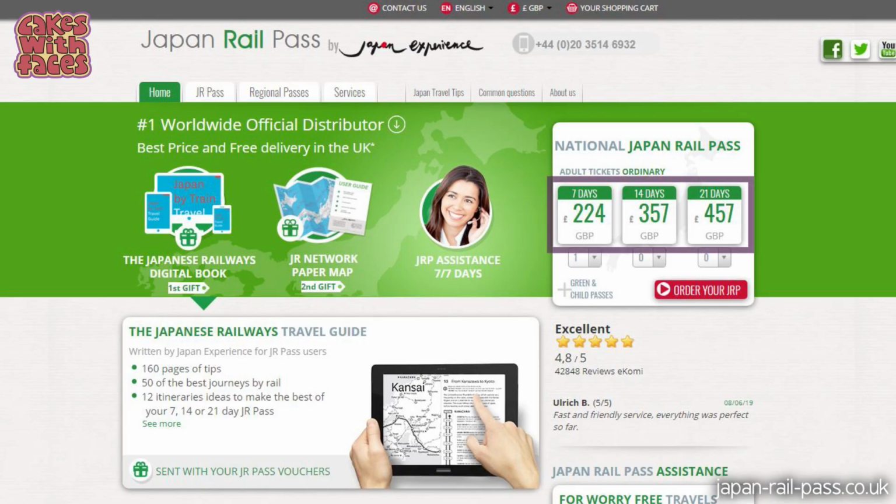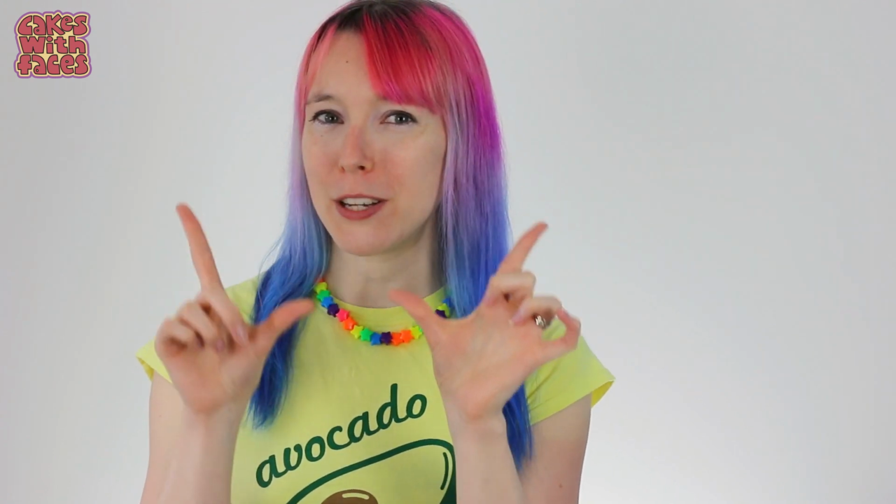You might be able to save a bit of money by getting a shorter JR pass than your whole trip. So if your trip is 14 or 10 days, you might be able to get away with getting the 7-day pass. That's if you're not traveling on your first couple of days and your last couple of days, you can just get the 7-day pass for the bit in the middle when you're going to be traveling around, and then you can save a bit of money.